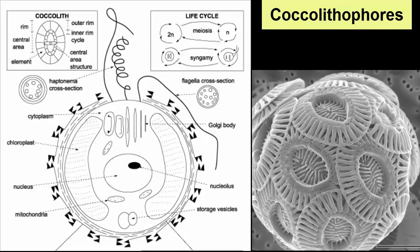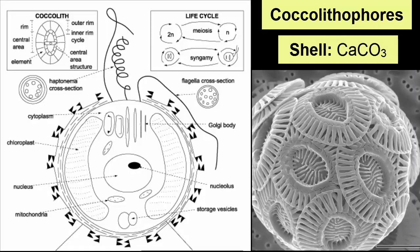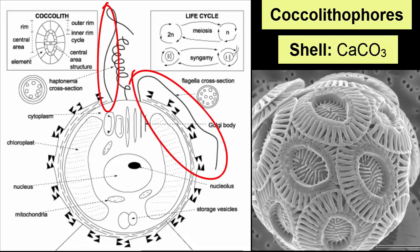Coccolithophores are single-celled protista with a calcium carbonate shell made of many donut-shaped plates. They have two flagella they use to move around and a haptoneme they use to capture nutrient molecules. They too are planktonic, and their shells contribute to calcareous oozes on the sea floor.